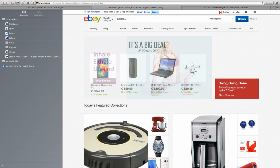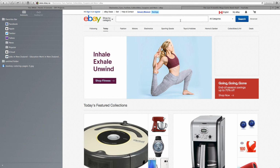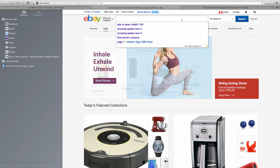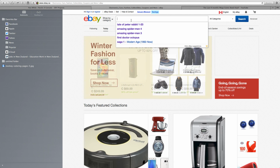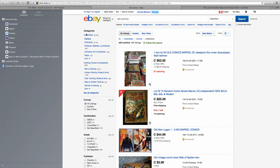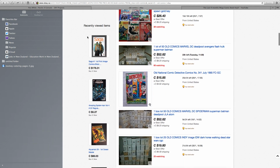There's a few things I like to do to find deals. For one, here I'll show you one of the great things I like to do. If I have nothing to do and I'm bored and looking around, I'll go on here, and I was actually doing this the other day, funny enough, and I'll search for something like old comics. So I click up old comics, and you get a whole bunch of different things here, obviously.